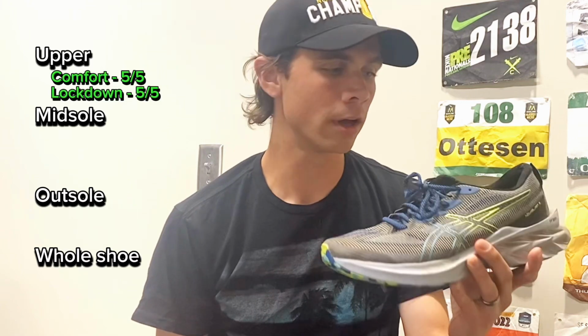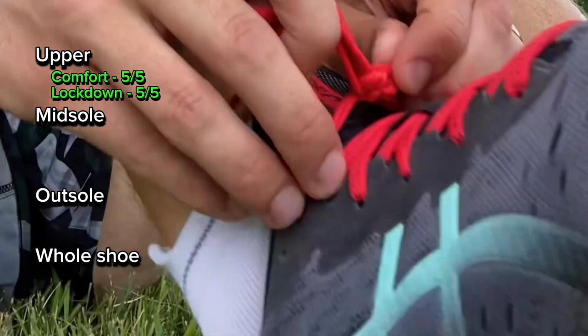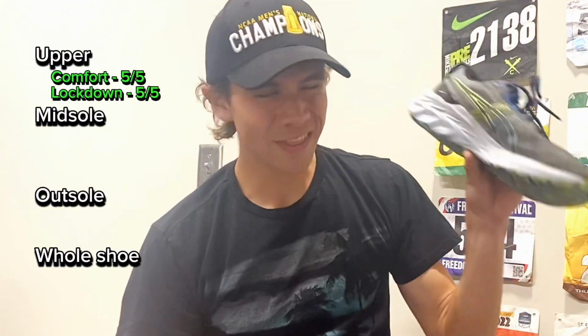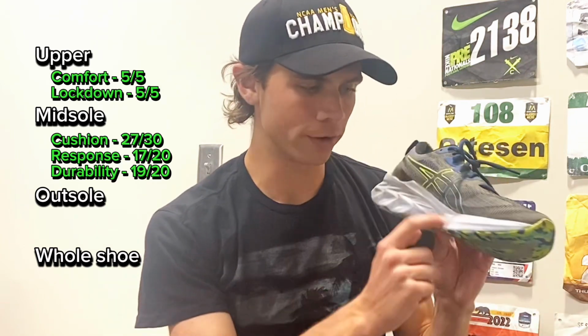Starting with the upper, it scores a 10 because it locks my foot down, and I don't have to think about it while I'm running. The midsole, and this is really the magic of this shoe. It is a true daily trainer, so it has no plate. It is just one foam.